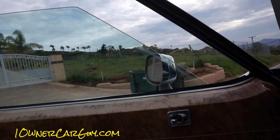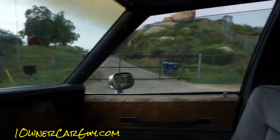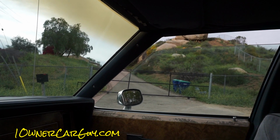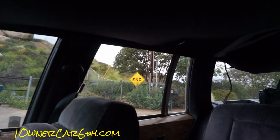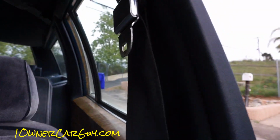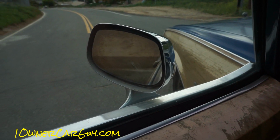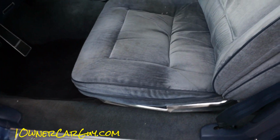The windows are fine. This one I've had all the way down just fine. This one's a little slower, but it works fine. And the backs are all good as well. You know what? Do they go all the way down? No, they do not. Child-proof. Like people have problems with their kids falling out the back windows or something, right? So all the windows are good. Let's look at the seats. Electric mirror adjust, all four directions.